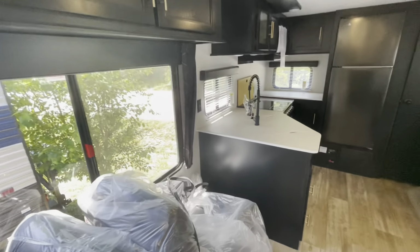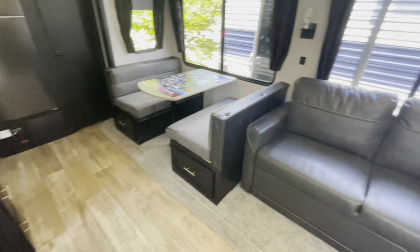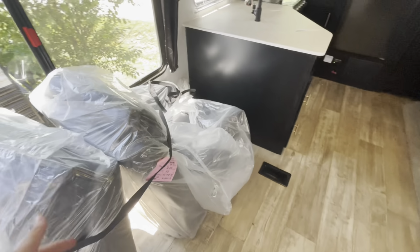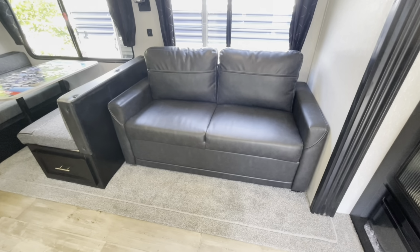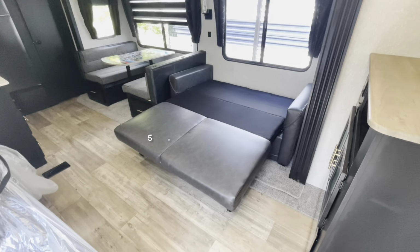Overhead storage. Across from the chairs, which you can set anywhere. And they travel good this way, strapped together. But you can move them around, take one out, put a dog crate in, put another air mattress in. You got options there. The sofa directly across is a trifold sleeper sofa. We'll take a look at that opened up.